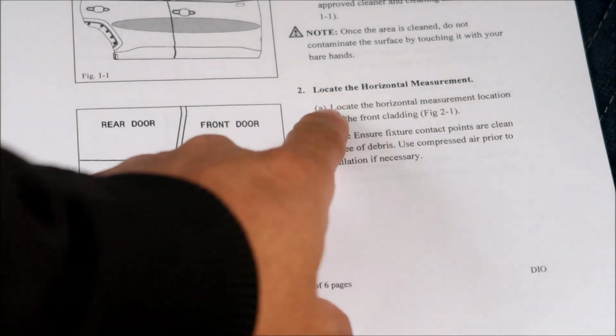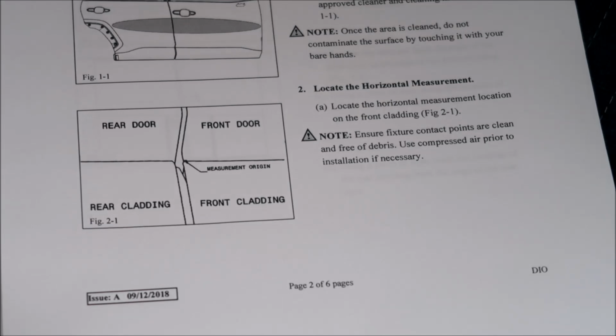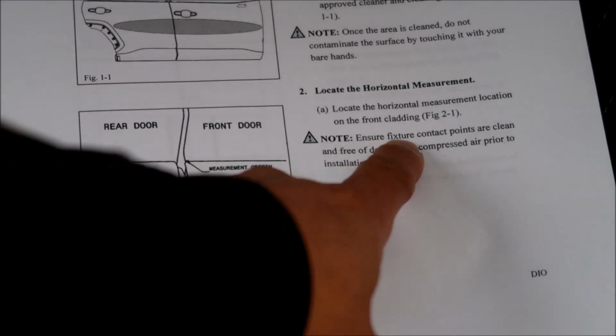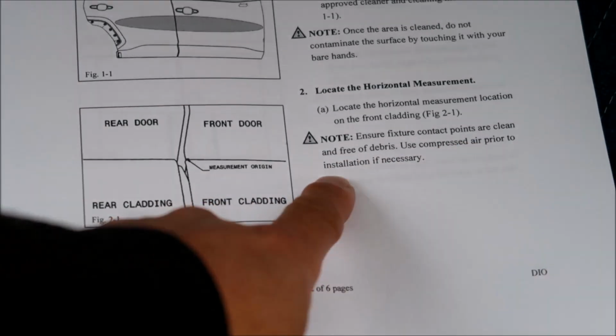Locate the horizontal measurement location on the front cladding. Ensure the fixture contact points are clean and free of debris. Use compressed air prior to installation if necessary. So I can do that.